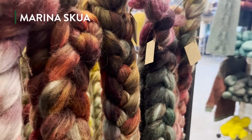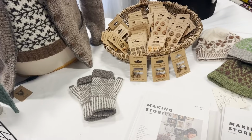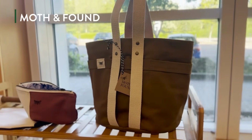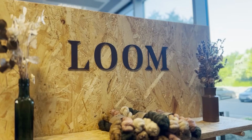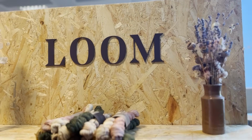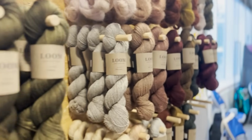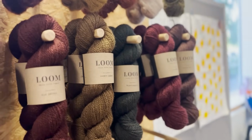Some really gorgeous fibre here, and just amazing colours that are very classic to Marina. These Moth and Found bags were really popular. She actually sold out. I will talk about these a little bit later on in the video. And if you've watched some of my previous videos, you know I'm absolutely obsessed by Loom's colours. This is Loom Yarns, who are based up in Somerset. Jess always has the most amazing looking stand, and the colours this time were absolutely fantastic.